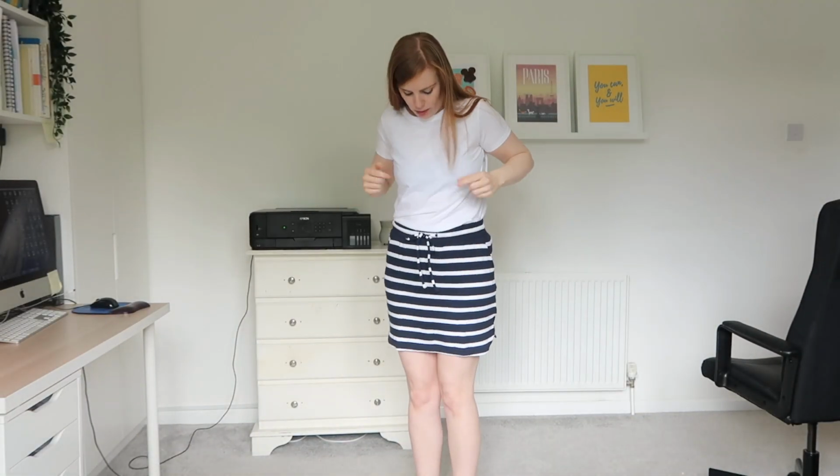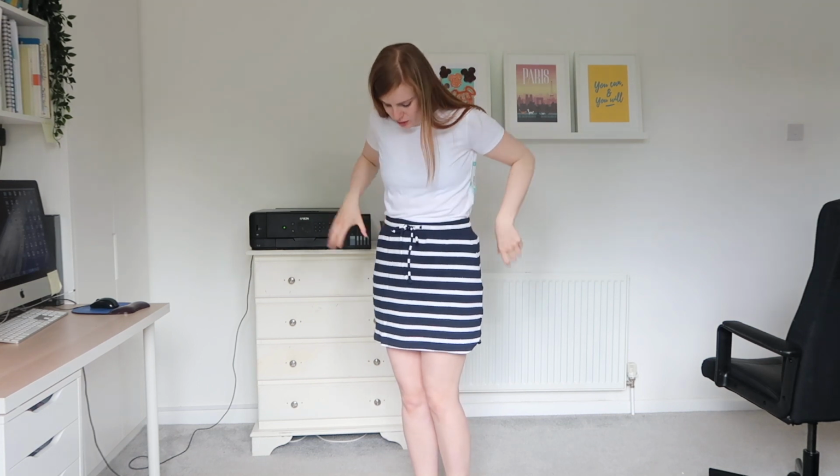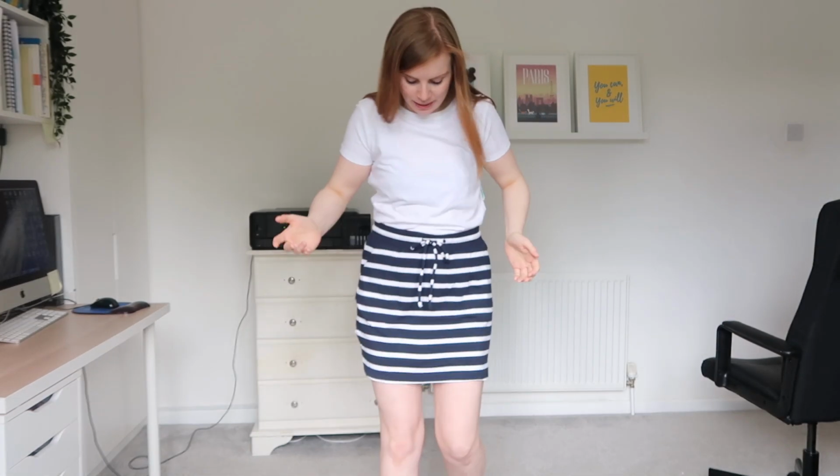Okay, so here we have the t-shirt and the skirt on. What do we think? Oh, it's tricky because, first of all, obviously, plain white t-shirt. We've already discussed that. I'm not sure how I feel about it. It fits fine. It's a boxy white t-shirt, can't complain. My concern is the skirt.